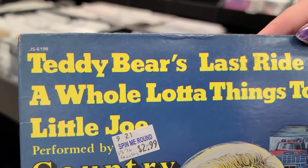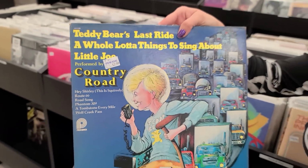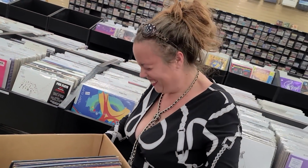There it is. Teddy Bear's Last Ride. I knew that was coming. I didn't know. But it's on Pickwick, so it's under investigation. You like teddy bears? I'm like, they're right here. Well, I couldn't have played that any better. For the last ride. Yes.